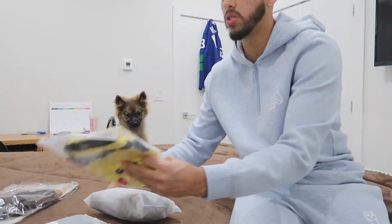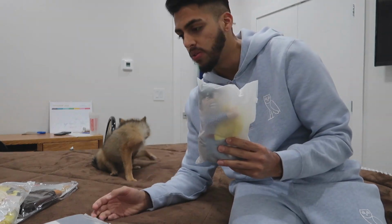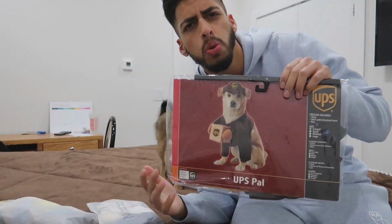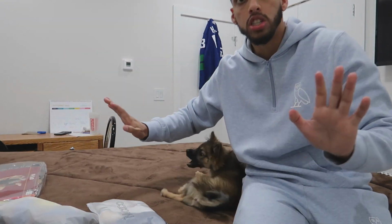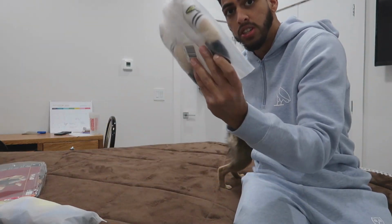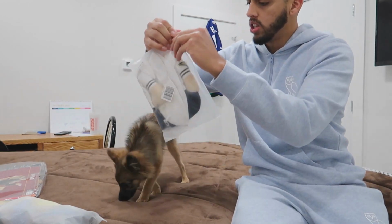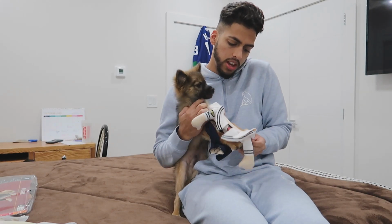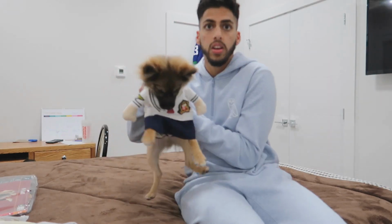Okay, guys, the three costumes we got: a Pikachu, a guy on top of Brownie, and the captain's outfit, and the best one, UPS. Whatever you guys want to call it. Brownie, what's up? Oh, don't bite me. He's getting vicious, guys. Okay, I'm gonna go with this one first. This one is the captain one, or the sailor. Brownie, chill out. Come here. Good boy. No. Hey, leave it. Stop. No biting. I think that's how I did it.